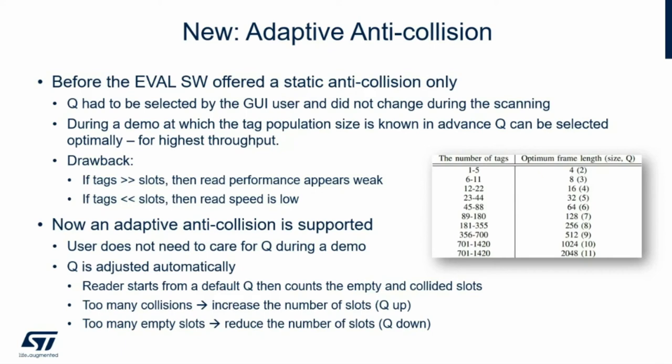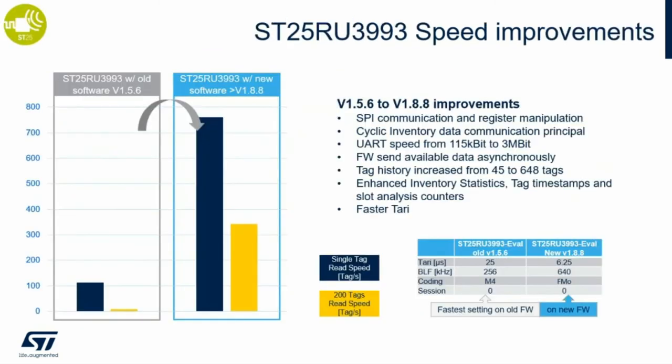Previously we had a static anti-collision algorithm. Now we have an advanced solution that's optimized for throughput. In addition to anti-collision improvements, other improvements were made also. The UART speed was increased from 115 kbits to 3 megabits. The firmware now has the ability to send available data asynchronously. This has given us the ability to increase the history on tags, which allows you to have more inventory statistics, tag timestamps, and slot analysis counters.